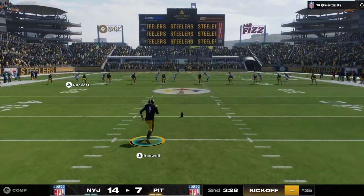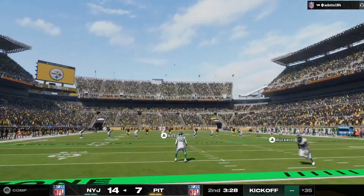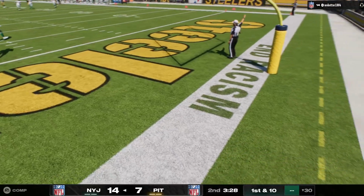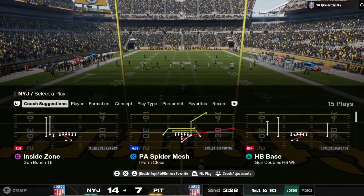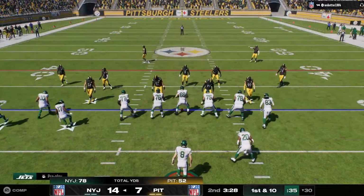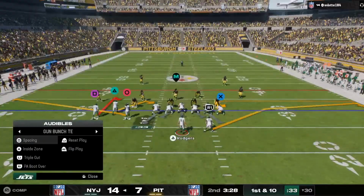Boswell now to kick it away after the touchdown. And no run back here. That's going to be a touchback. And we'll bring it out to the 30-yard line. The New York offense taking over for their next possession.